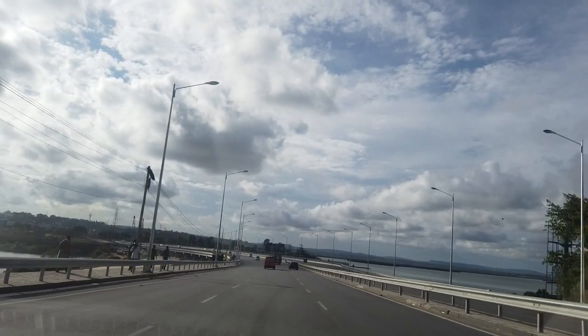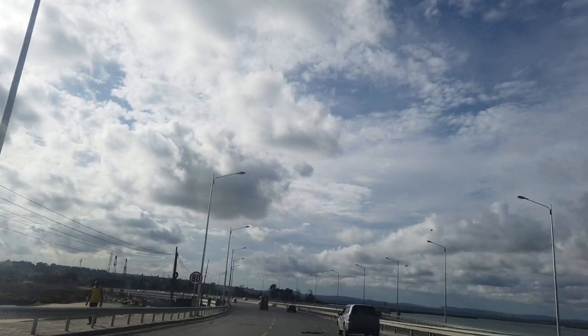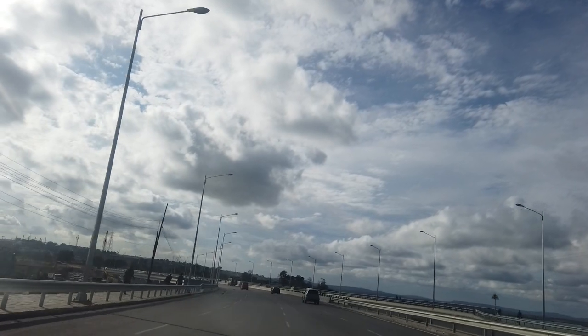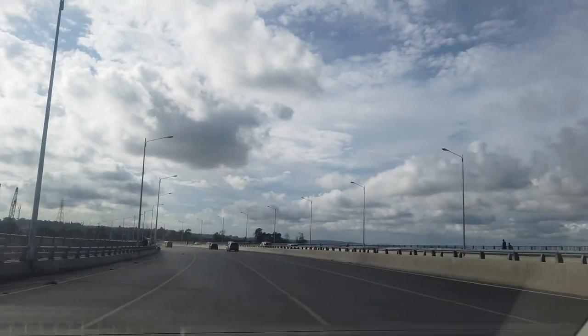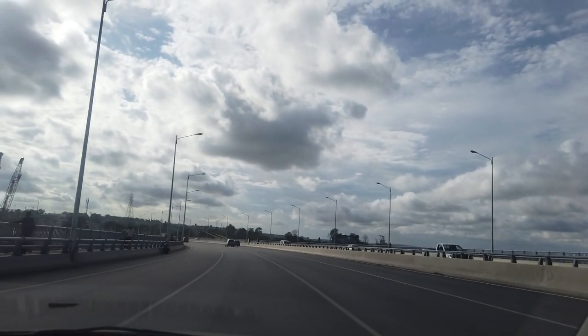The construction of this 450-meter-long bridge started in April 2021. The bridge links Mombasa Island to the mainland, replacing the causeway which has been in use since its construction in 1929. The new bridge was opened to members of the public in August 2022.